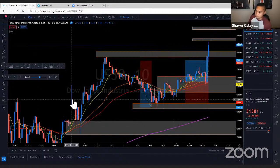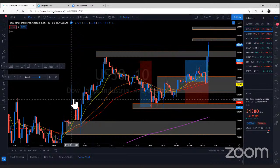Because generally for scalping, you'll see price go up and down between trends pretty often. Like for one hour, it'll be trending up. The second hour, it'll be trending down. And then it'll just go back and forth throughout the day. That makes sense.